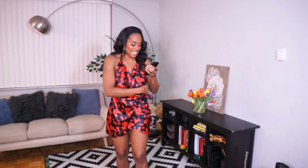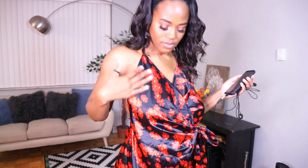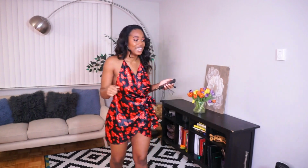Okay, so dress number three. This is the black floral satin halterneck wrap bodycon dress. I'm gonna come in close so y'all can see the fabric. It's satin and it has flowers all over it, I don't know what kind. And this was one of the dresses I actually really was excited for too. I felt like it may have been a hit or miss, and it's definitely a miss on me.